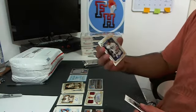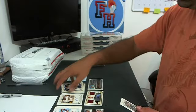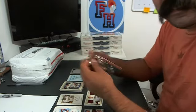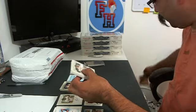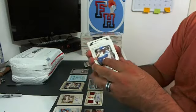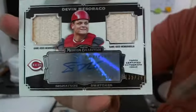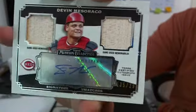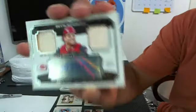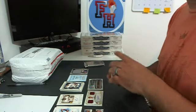And Evan Longoria, 40 of 99. Evan Longoria for the Tampa Bay Rays. You get out of 299. Here we go, 299. Cincinnati Reds, Devin Mesoraco, dual bat autograph, 135 of 299. Cincinnati Reds is Deluxe. Wow. Pulling hits for Deluxe.